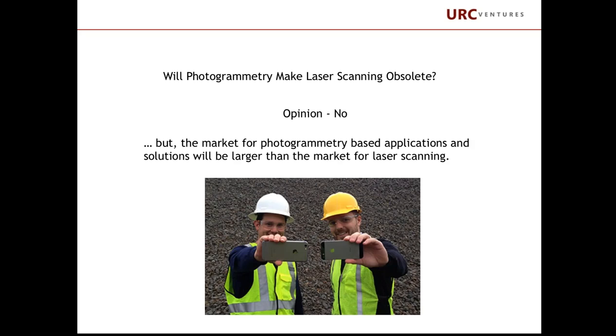But I do believe that the market for photogrammetry-based applications and solutions will be significantly larger than the market for laser scanning, because there will be more use cases, more business problems to solve with that device that's already in somebody's pocket, palm, or purse, and soon to be in the back of their pickup truck in a drone.